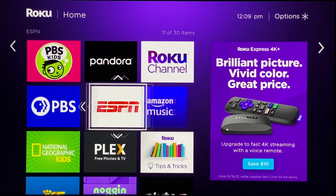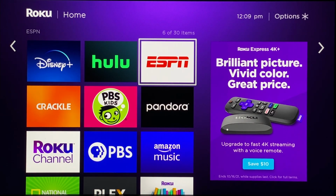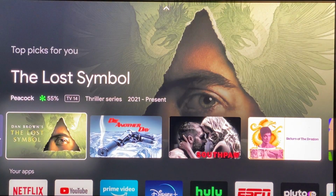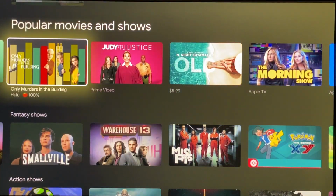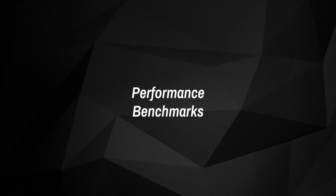Our advice? Well, if you just want to get to the streaming apps of your choice without a lot of external recommendations and without a whole lot of visual flair, the Roku interface is appealing. On the other hand, if you do appreciate the added info that Google TV or Fire OS bring to the table, they're definitely worth considering as well. But how do these $50 devices actually handle the role of a 4K streamer? Let's take a look. Performance benchmarks.